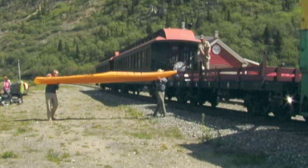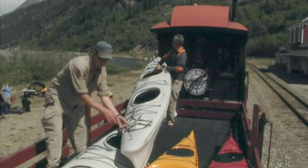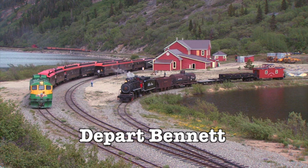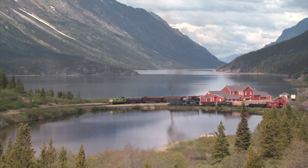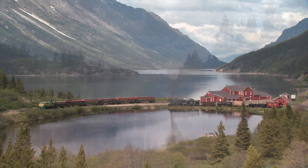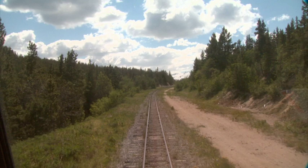Here we see kayaks being loaded on the flat car behind the locomotive for the ride back to Skagway. Many hikers also embark or detrain here. Although most passengers are on shore excursions from the cruise ships, many people actually use the White Pass in Yukon for real transportation. Departing Bennett, we climb up Bennett Hill, away from the lakes below.